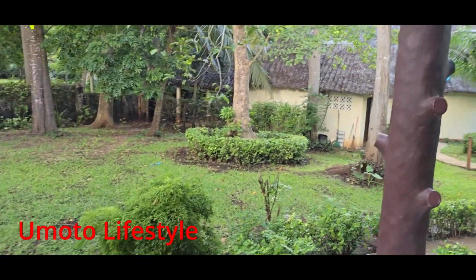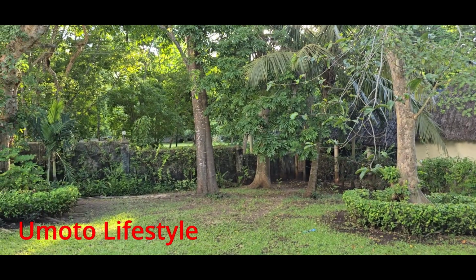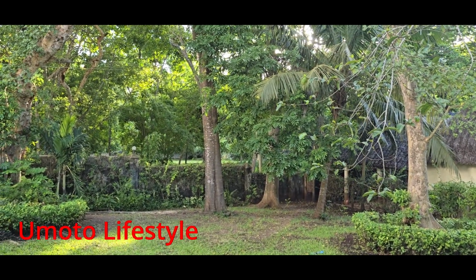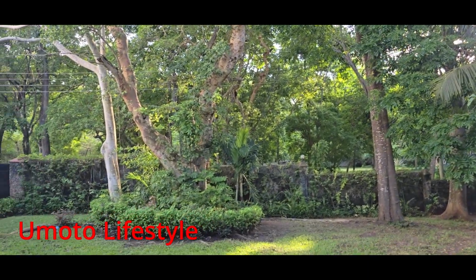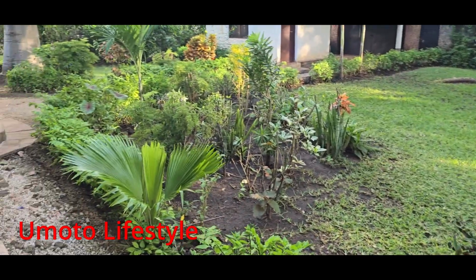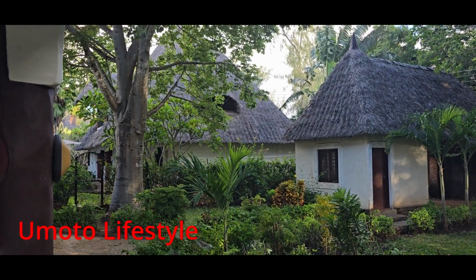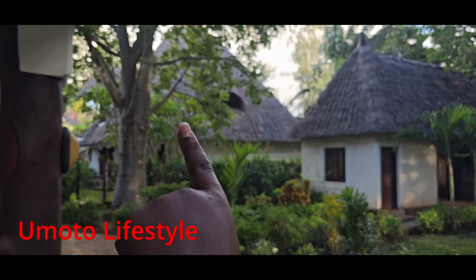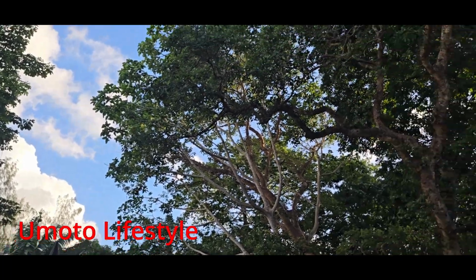Look at outside, guys. They have another cottage right there. Those are all cottages on the other side. I don't know, cottage or villa on the other side across the street. There are so many, guys. It's your choice to choose, but this is the one we chose, and it's so beautiful. That is another one on the other side that we were seeing from the window. Look at these trees. Amazing, guys.